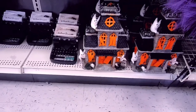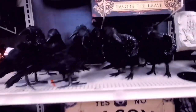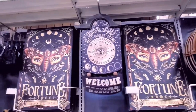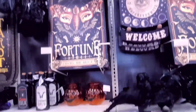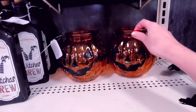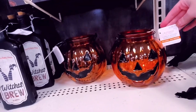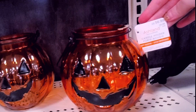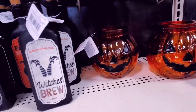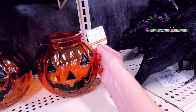And we have this house. We've got some glittery crows. We've got the fortune sign. We have a tarot reading sign. We have this witch. Does she light up, does she make sounds? I don't know. We have these little pumpkins. $6.99. Oh my gosh. Porte bougie.